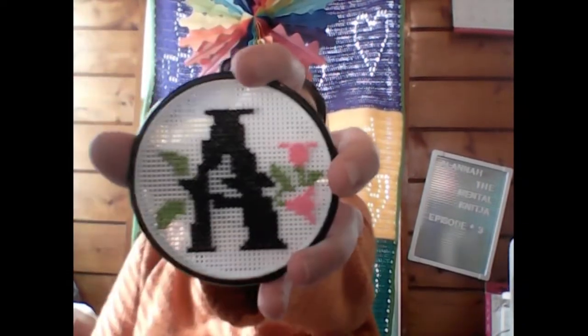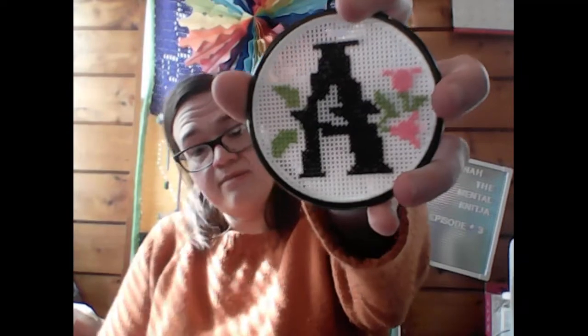And I actually found this at the Dollar Tree. I found it at the Dollar Tree, y'all. And it came with tons of letters. So I have tons of them. I'm actually going to buy a whole box of these on their website, because I would like to spell out my whole name and maybe the kids' names, because they're so cute.